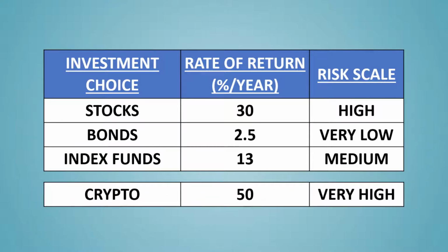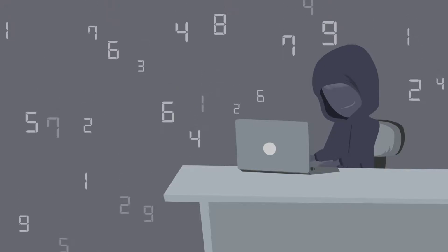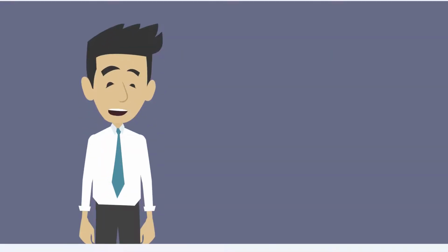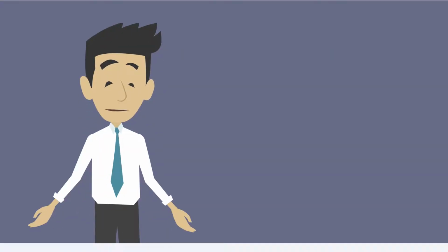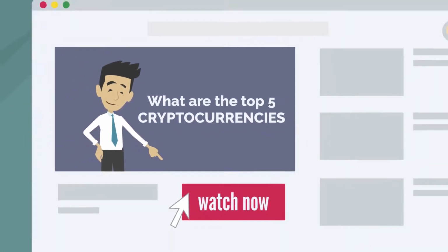And we have to mention the risk that it is open to hackers, and by selecting the wrong crypto to invest in, you might lose all your money. Starting off with watching our top 5 cryptocurrencies will help give you a better idea of how to start investing into that asset class.